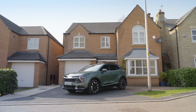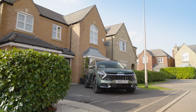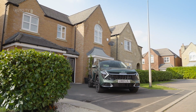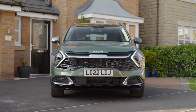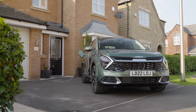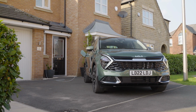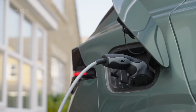This plug-in hybrid pairs the 1.6-liter T-GDi petrol engine with an electric motor and a larger 13.8 kWh battery. This should be good enough to drive on electric power alone for most short commutes of over 35 miles. Combined power output is higher than the HEV at 261 bhp, and this is four-wheel drive only.